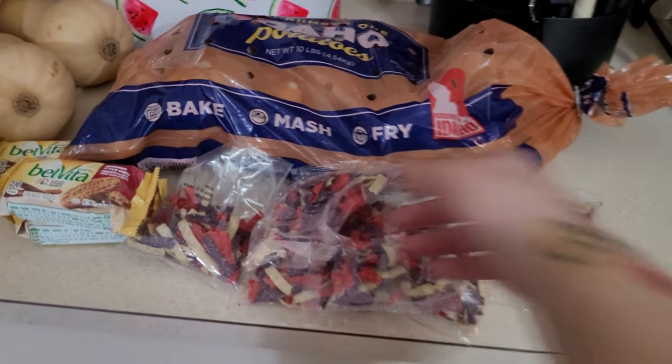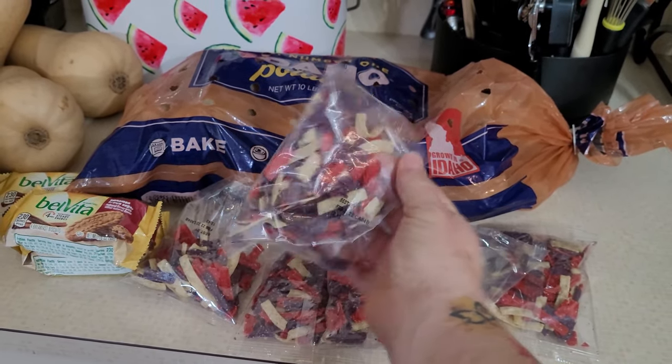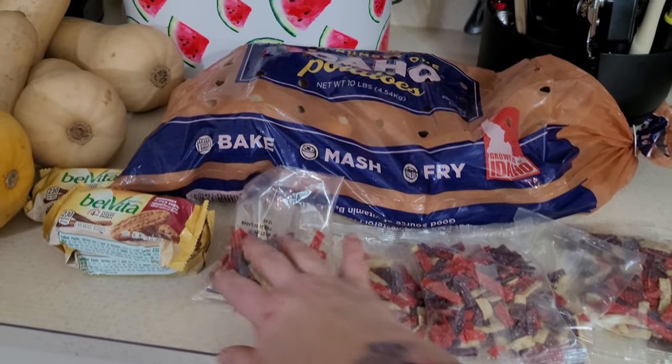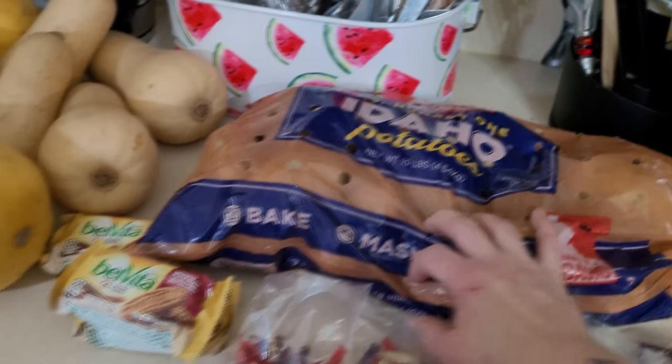So the first thing I got here, they have a bunch of these little tortillas that are in bags that would be perfect for some salads. And they had unlimited. You could get however many you needed. So I got a 6 for some salads. They had a bunch of potatoes. So I got 10 pounds of potatoes, Idaho.